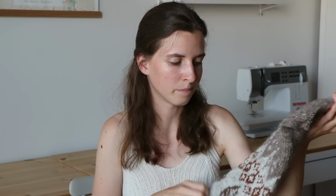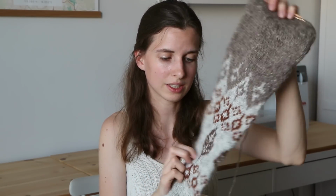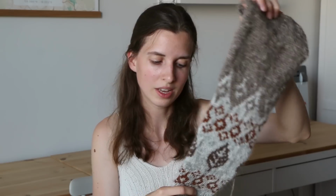So we have the color work on the bottom of the sleeves, and it will also be on the bottom of the body. So that is probably not like the classic Icelandic sweaters where you have it on the yoke. But my main colors are this beige and this light grey, and then I have some rusty and some dark brown details. And I have a little leaf pattern here. It's not like in the pattern.